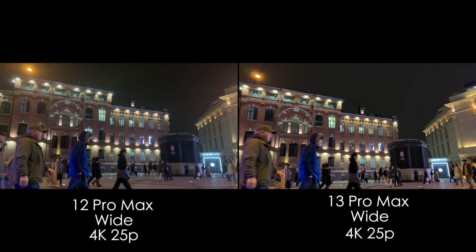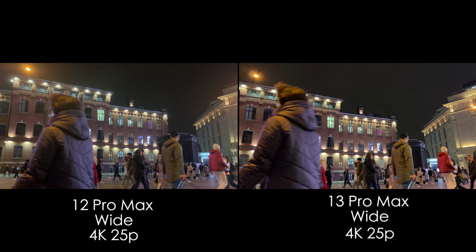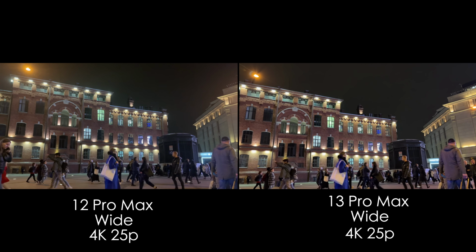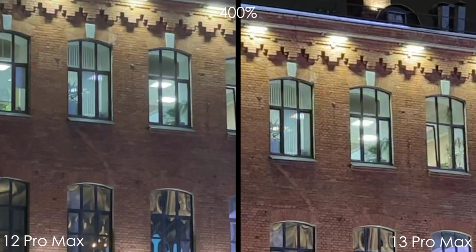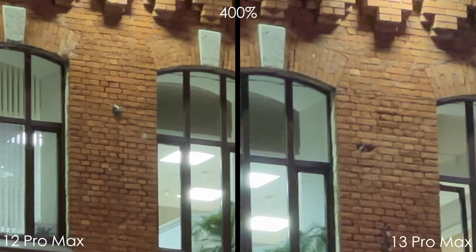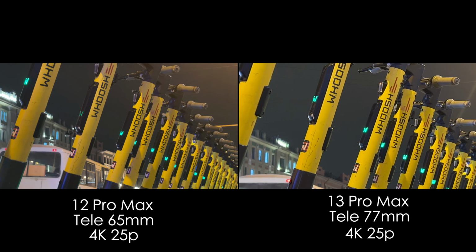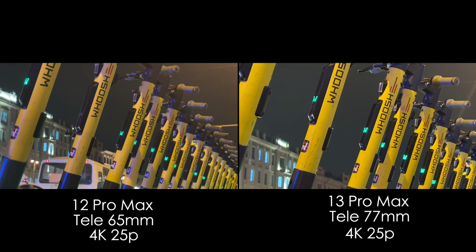The wide camera is also getting better, it gets a little bit more light, and you can definitely see the difference below the windows when we crop in. Look at the bricks. We almost don't have the bricks under the windows with the 12 Pro Max. But the telephoto module is better on the 12 Pro Max because it has 2.4 aperture versus 2.8 on the 13 Pro Max, and we can see that it's sharper and has less noise reduction. The same works with those whoosh, writing things. I also do prefer the 12 Pro Max picture because it's less noisy.